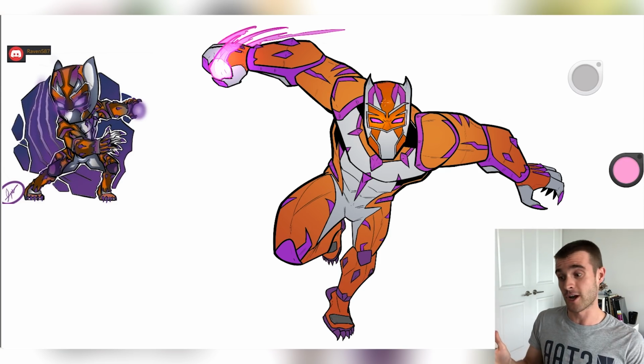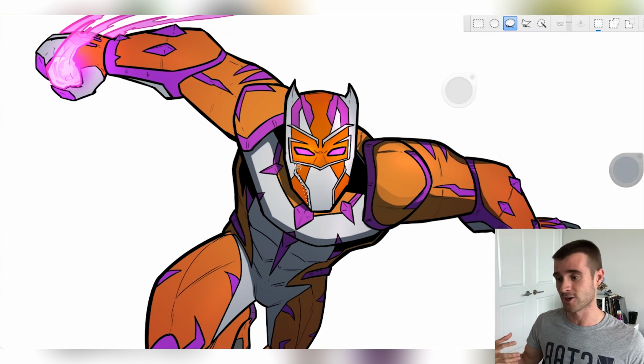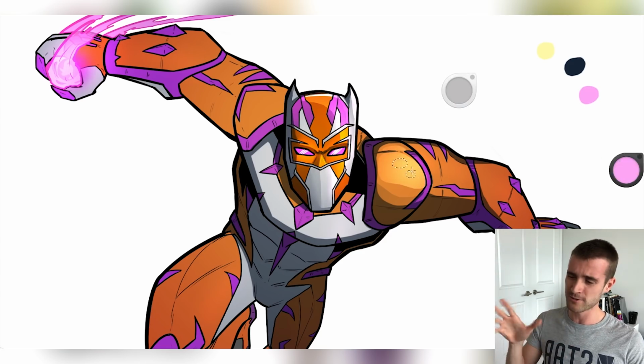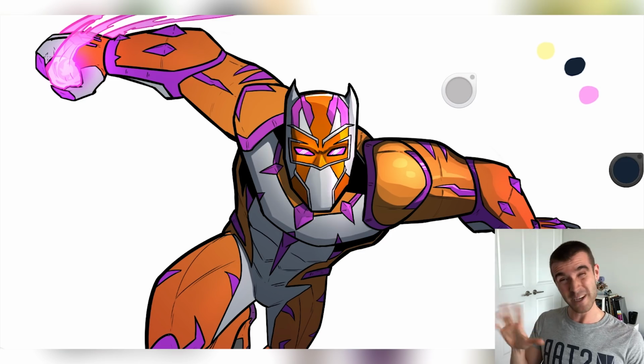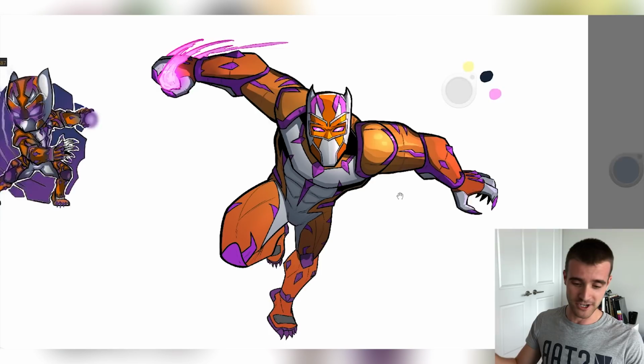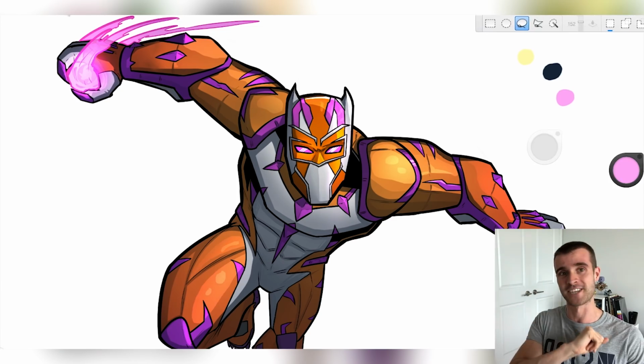In terms of my redrawing, I really like how it turned out in general. It's a more detailed suit than I tend to draw, although I kind of scaled down a lot of the details. Also the pose, I've made it a little bit stiff, but overall, I'm really happy with it. I loved your submission. Thank you so much for sending it, and I hope you like my version of Purple Tiger.